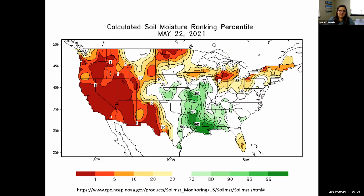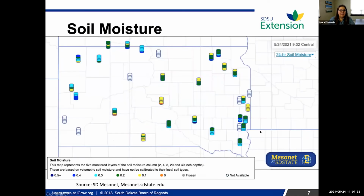So this is looking at percentile compared to this time of year. And so you see a lot of yellows and oranges kind of around the edges of the state, not so much the south central, but kind of around the edges of the state. They've kind of been ebbing and flowing here week to week as we get rain or get heat and dry conditions. So we're keeping an eye on that as well. Just looking at kind of a snapshot of soil moisture, it doesn't tell us how we rank, but looking at the South Dakota Mesonet, looking at just how much moisture is available.